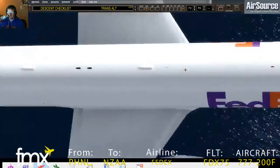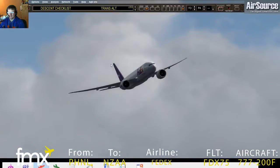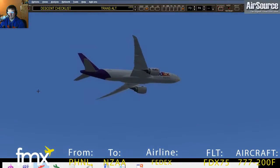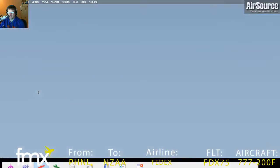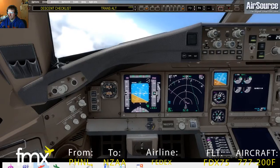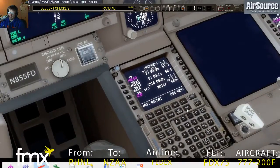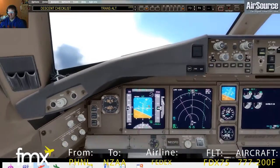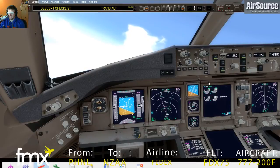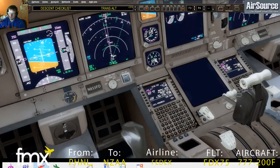Let's have a look outside. So now we're away, let's have a look. It's currently midnight 15, and we're going to land at 8:20Z. Nice, that works perfectly. FS2CREW's moment. 3.8. No, she says 3.6. Okay.